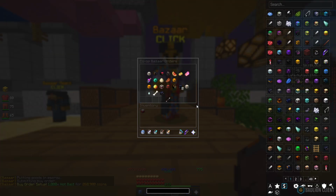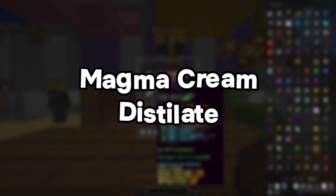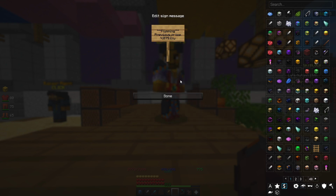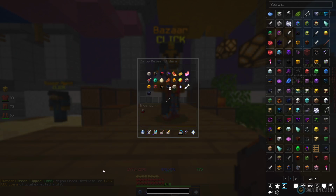But then if we look at the next after that, we're going to look at the magma cream, normal magma cream. I don't quite know why I bought normal magma cream and put 15k into it. Next we're going to go magma cream distillate. So we bought 1,000 again, 4k. It's gone up slightly, it's 5,377. So once we put this up, as you're going to see, we're going to be making about another 1.3 million coins, which is, again, a pretty nice amount of money.